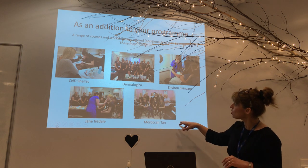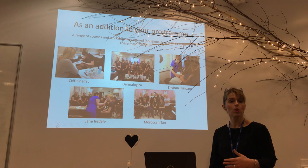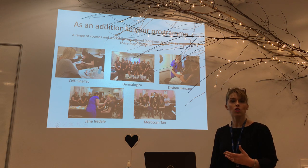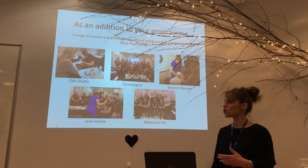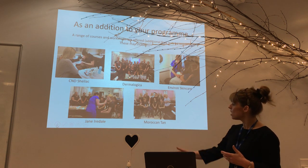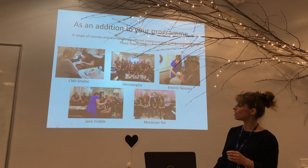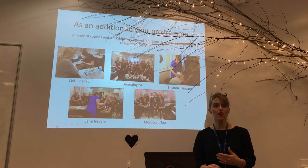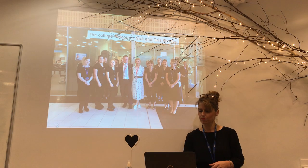So here on this slide, it just shows you some examples of other things that our students have done, which we call enrichment activities, just to, again, prepare you for industry and make sure you are the best you can possibly be. So these are things like Moroccan Tan, Jane Iredale, Dermalogica, Environ Skin, Shellac. Each year these may change depending on the needs of industry.